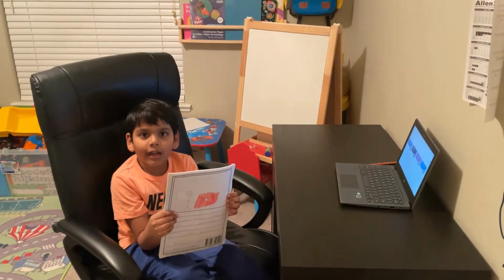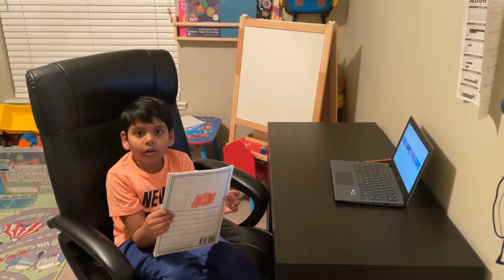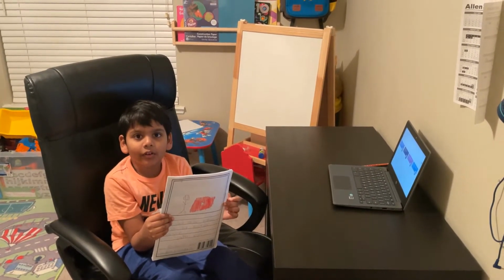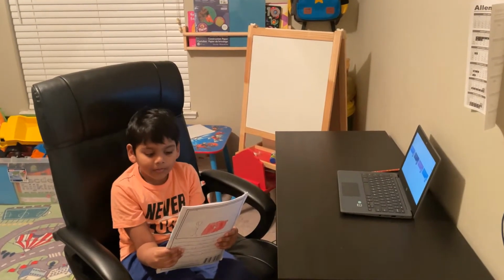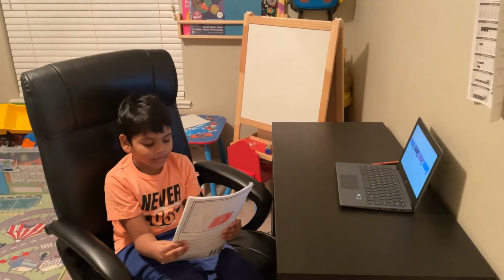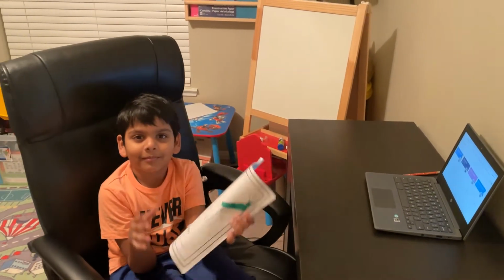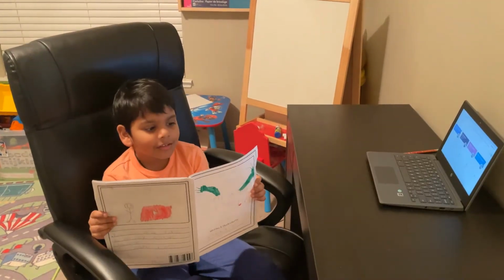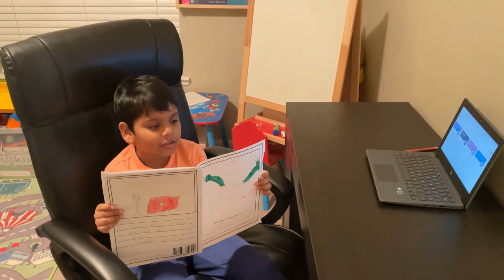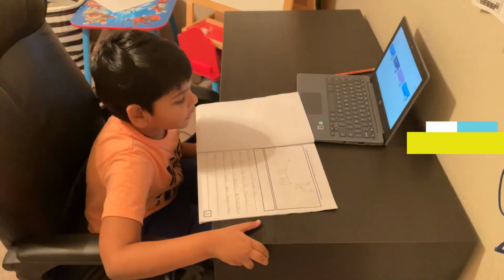Hi guys, today I have written a storybook, a non-fiction storybook that I want to read for you. The title is All About Reindeer, written and illustrated by Roshan. This book is dedicated to family and friends.